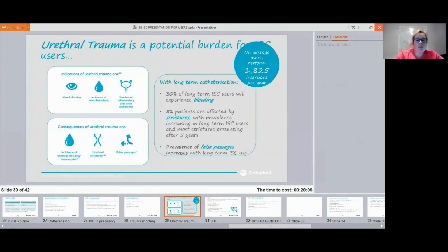So urethral trauma is a potential burden for ISC users, and this can happen with long-term use of a catheter. 5% of patients are affected by strictures. A stricture is basically a narrowing of the water passage, and most strictures can present after 5 years. Prevalence of false passages also increases with long-term catheter use. A false passage is where, when the catheter has been inserted, it has gone into the lining of the water passage and created a little false passage where it won't go any further.